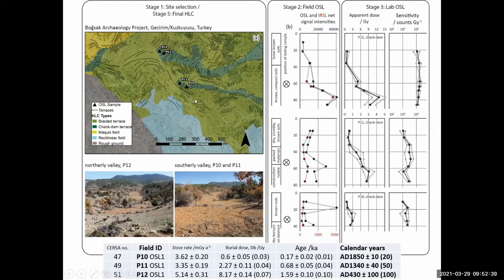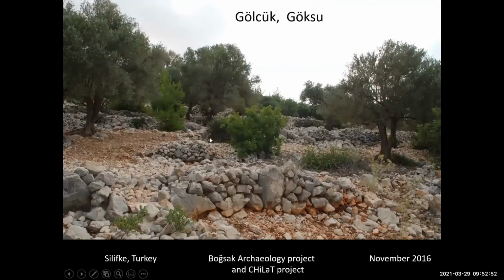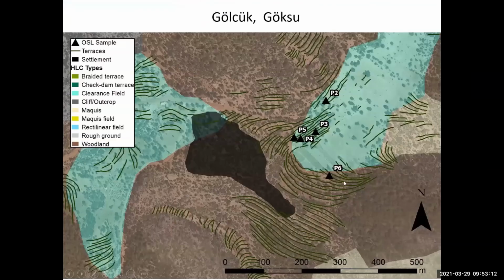But the more work we did on this, using this technique, the more we realized that there were patterns in the data that we were seeing, and that in certain periods, terraces seem to have been constructed much more than in other periods. So this is another case study in the Bozak area. This is Gölcük, which is closer to the sea and the island of Bozak, ancient Asteria. You can see these terraces quite decayed now, in places still actually cultivated, but not very well maintained. So not very promising, apparently, for archaeological studies, but we persisted nonetheless, sampled 6 terraces in this area.